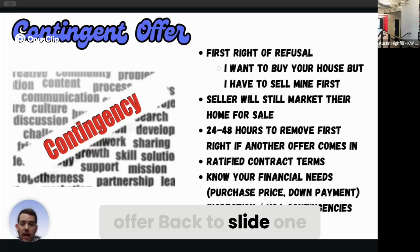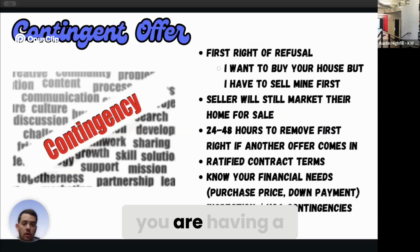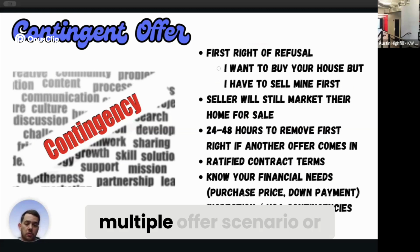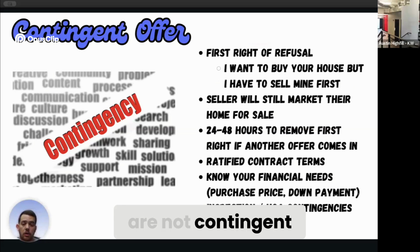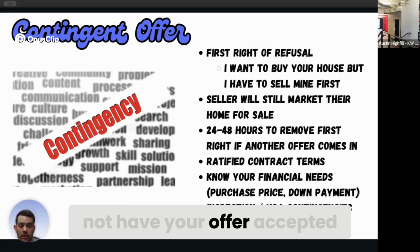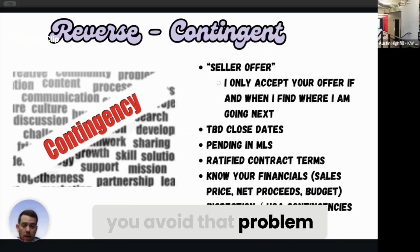Back to slide one, this is technically considered a weaker offer because you are having a contingency that needs to be satisfied first. So if you're in the case of a multiple offer scenario, or there are other offers on the table that are not contingent, you are likely to not have your offer accepted. Whereas number two, reverse contingent, you avoid that problem because you're already under contract on your house.